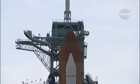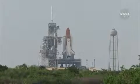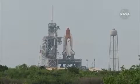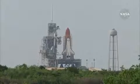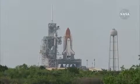T-minus 50 seconds. We're transferring to orbital internal power. Endeavour is now running off of its 3 onboard fuel cells. Coming up on a go for auto sequence start at T-minus 31 seconds. TLS is go for auto sequence start.